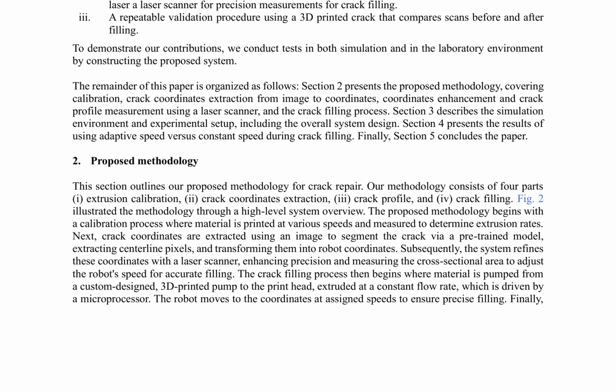This research aims to synthesize individual approaches into a comprehensive, end-to-end, adaptive, and autonomous system for crack repair. The proposed methodology consists of 4 parts: extrusion calibration, crack coordinates extraction, crack profile measurement, and crack filling. The calibration process determines extrusion rates by printing material at various speeds and measuring the output. Crack coordinates are extracted using an image segmentation model, and then refined with a laser scanner to enhance precision and measure the cross-sectional area. The crack filling process involves pumping material at a constant flow rate, driven by a microprocessor, and moving the robot to the coordinates at assigned speeds to ensure precise filling.